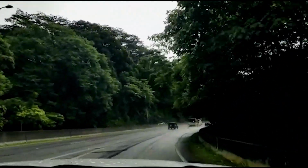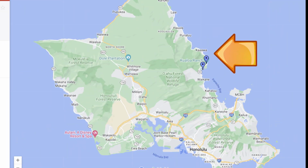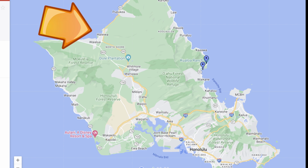Kualoa Ranch is located on the windward coast of Oahu. It is about 24 miles or 39 kilometers from Honolulu. It is 32 miles or 51 kilometers from Haleiwa.